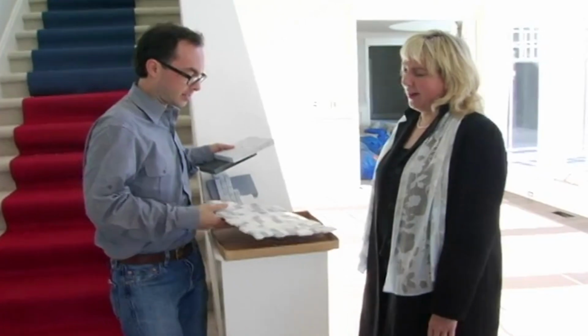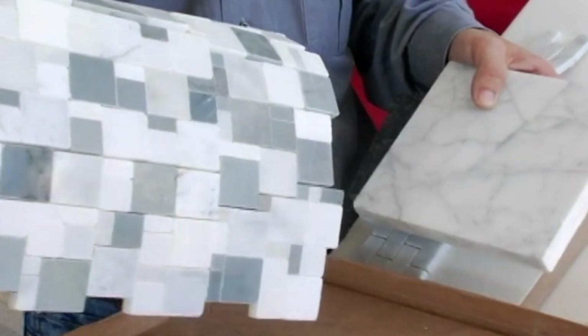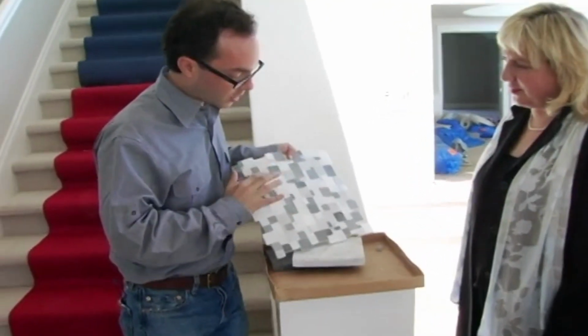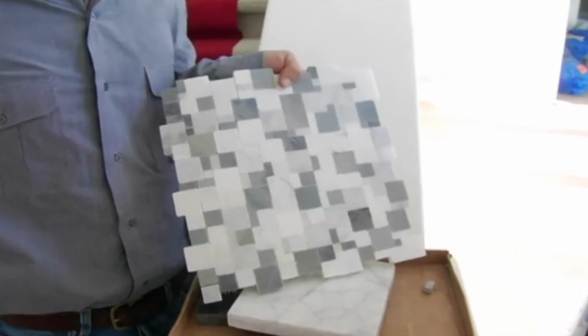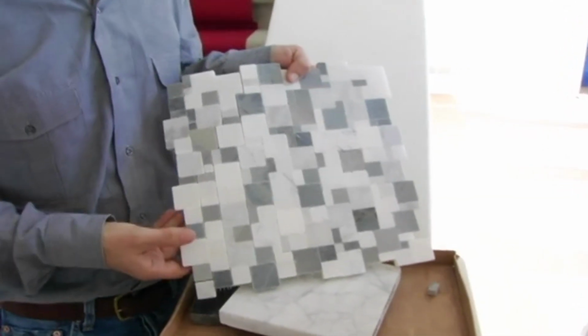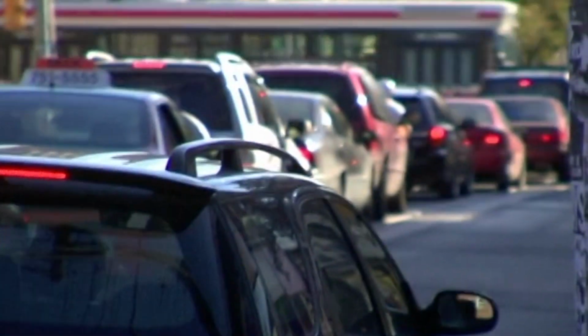And the amazing pièce de résistance is this, they call it magic mosaic. It's this random sized multi-tone marble mosaic tile that we want to do as the backsplash up behind the cooktop and across that elevation in the kitchen. That's fabulous. Ties everything together. So we're pretty excited about this. It's gorgeous. So it's a go? It's a go.